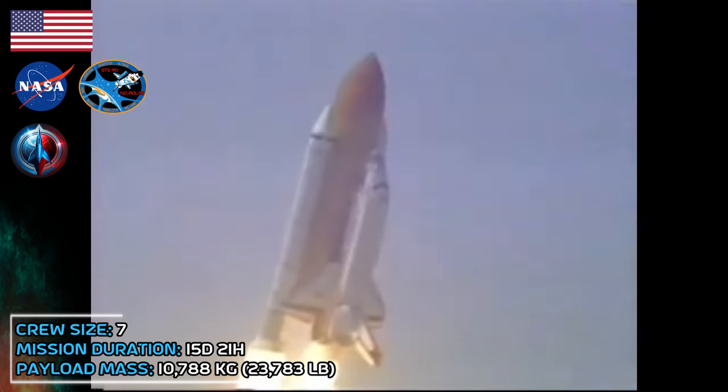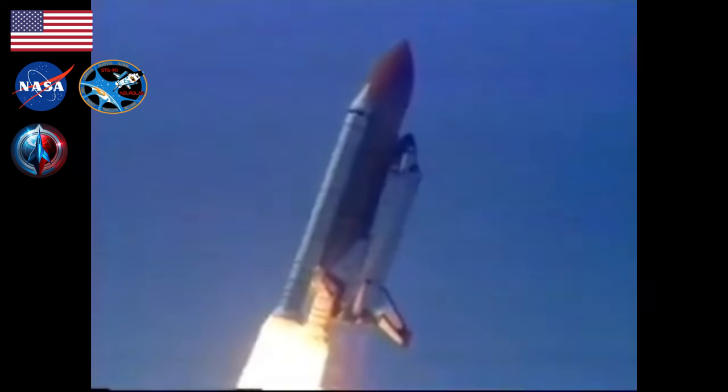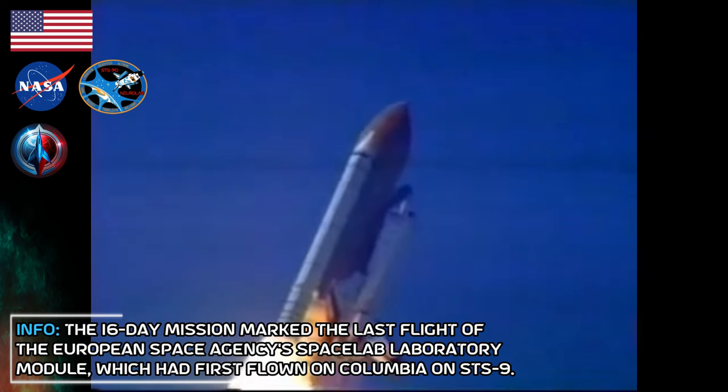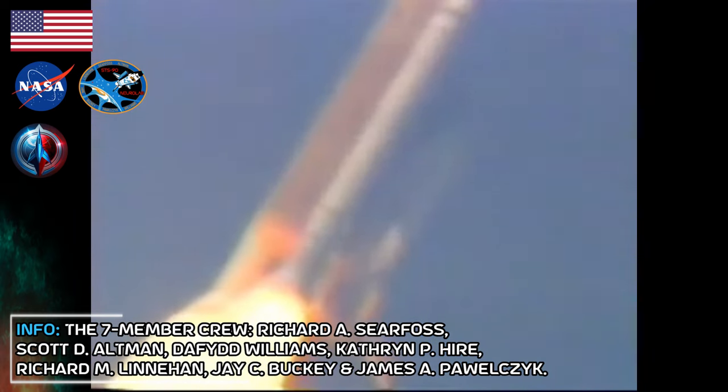Roger, roll, Columbia. Columbia into the roll, placing the shuttle in a heads-down, wings-level position for the 8.5-minute ride to orbit. Seconds into the flight. Columbia 1 mile in altitude, 2 miles downrange. At the 45-second mark, Columbia's three liquid fuel main engines now throttle back in a three-step fashion to 67% of rated performance. That will dampen the stress on the shuttle's aero surfaces as it breaks through the sound barrier.